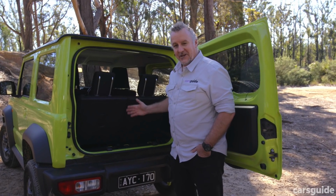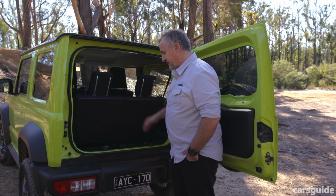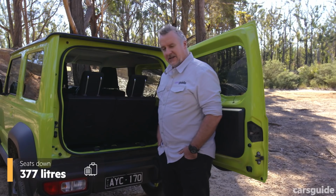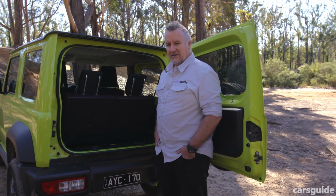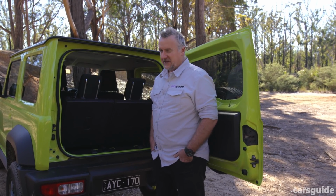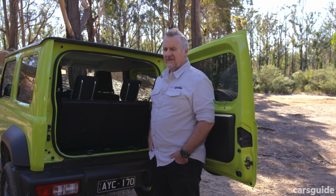So it doesn't take a genius to figure out just with a quick look back here that there's not a lot of room. You're going to fit a couple of day packs, maybe a smallish backpack, first aid kit, a few other bits and pieces, but not a lot else. It's going to take some creative packing to squeeze your gear in if there's any more than 2 people going on a short sort of weekend away or even a day trip.